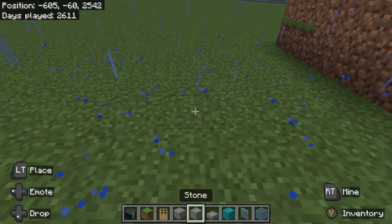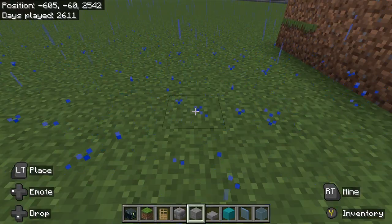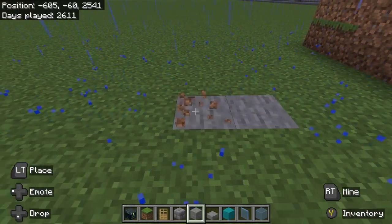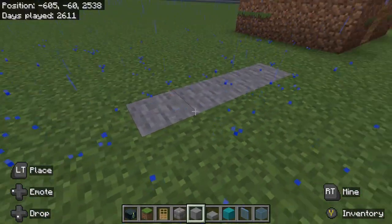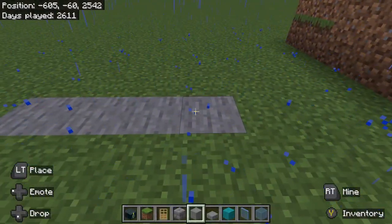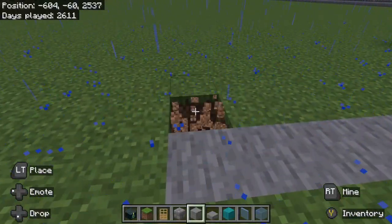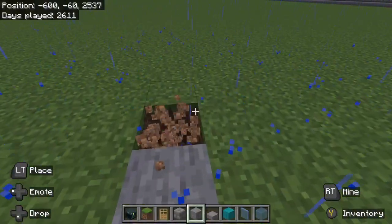So then I started, we'll use the stone. We'll just pretend it's concrete. So then I started, wait, that's 5, so this will be 6. 1, 2, 3, 4, 5, 6.